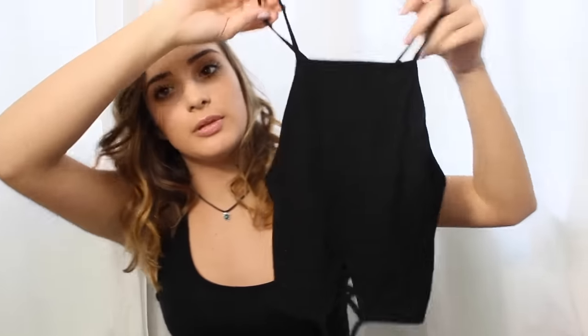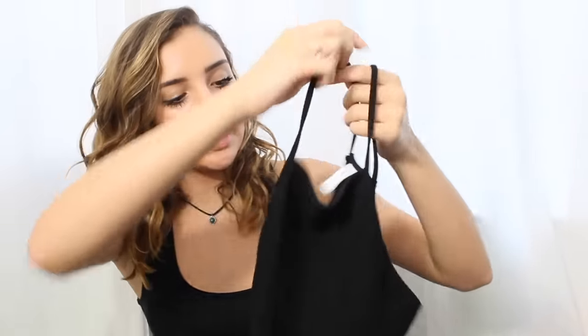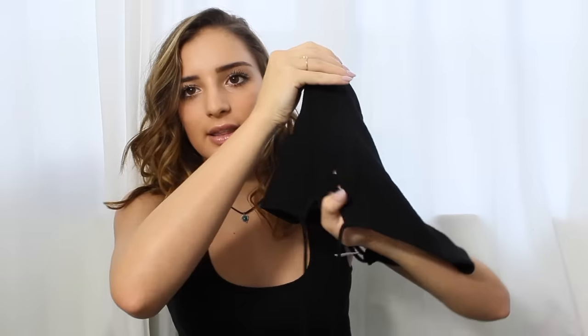So this is a little black halter thing, and it's just a little crop top. It has this little crisscross detail right here, and then it has these strings that are really long, and you wrap them around your waist and then tie it, and it's really cute. I love it. I am obsessed with this shirt. I love it so much.